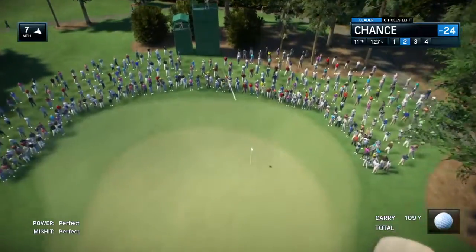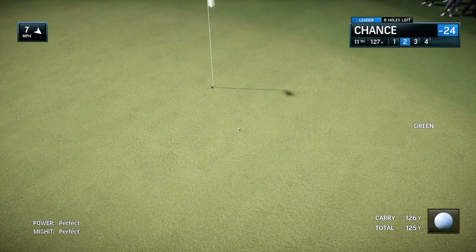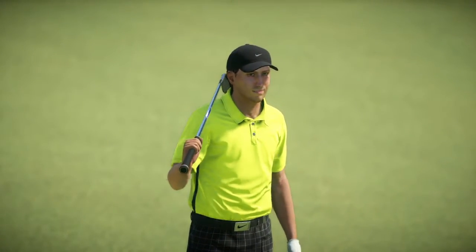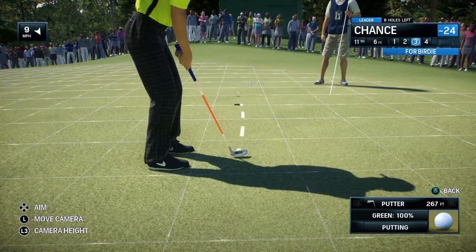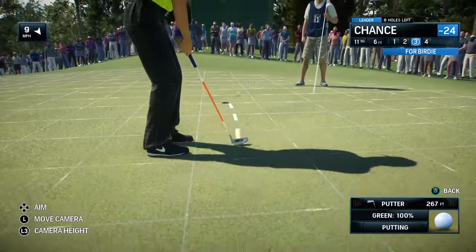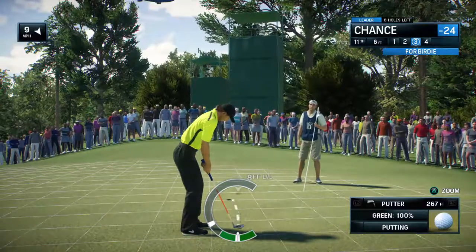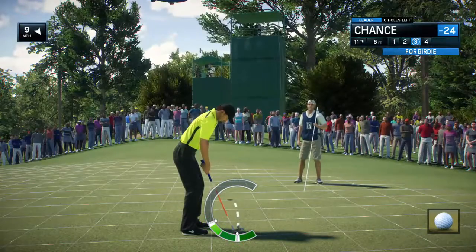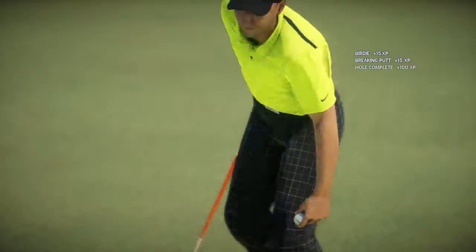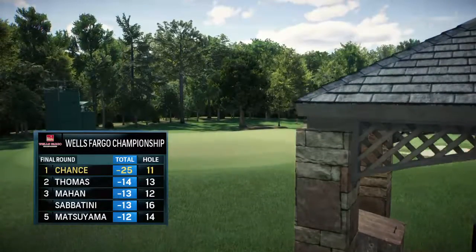Well, there's a big green, and they're going to use every inch of it. Really good distance control there, playing well to his strengths. See if he can go one better than yesterday when he made par. This putt for birdie. Get in. Yes, good putt.